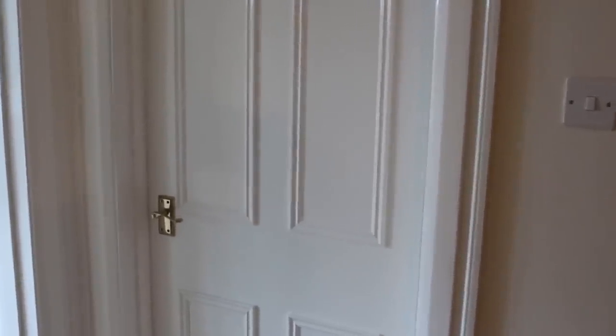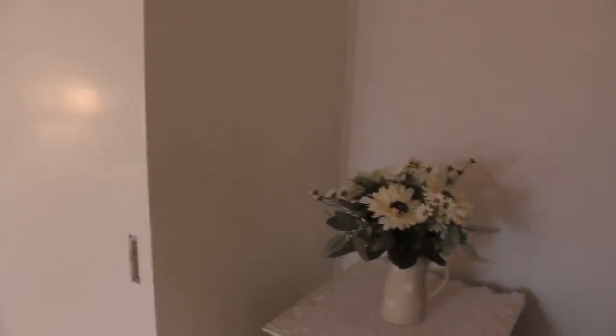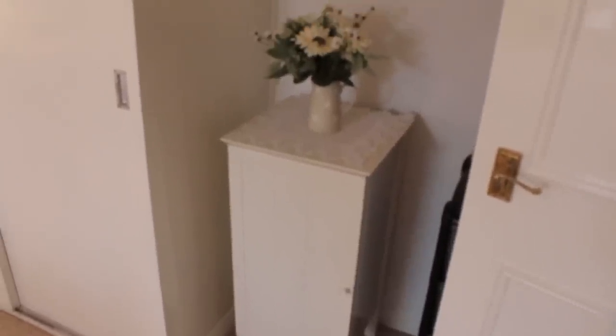This is the door to my bedroom. There's not much going on out here, so let's open up and have a little look and see what's going on inside. The first thing that you see when you walk into the room is the bed, and that's just in the middle. Looking to the right, here we have a little cupboard in the corner, and we don't keep much in this cupboard.